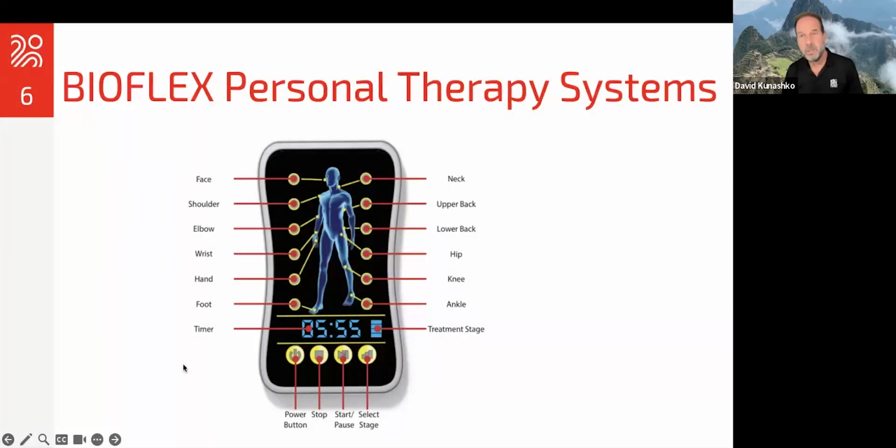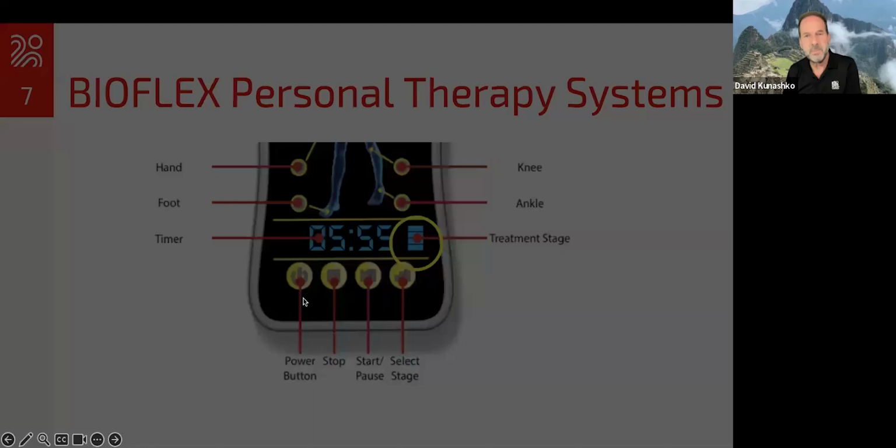The controller to the device is fairly simple. You just choose your anatomical area. Now, of course, I'm not talking about upper back pain today or knee pain. And by the way, if you are interested in more about how you would treat some of these conditions with this equipment, we do have an archived series of webinars that I've done on most topics using this device. Just go to our website and go to support at the top, and you'll see archive personal webinars, and you can find them there. So very simple to use.